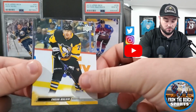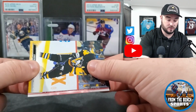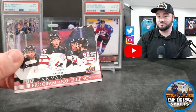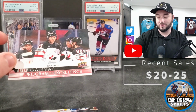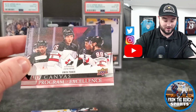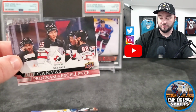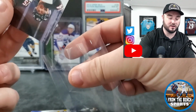We got Gino, once again, second overall pick. And we got a Young Guns canvas here. Note there's a program of excellence. Owen Power. That's first overall pick. Owen Power. Kind of fitting, obviously, for this episode. So first overall pick, Owen Power is our first decent hit here. Defenseman, obviously, for that Buffalo Sabres team that I think everyone's going to be a little bit excited about coming into next season.